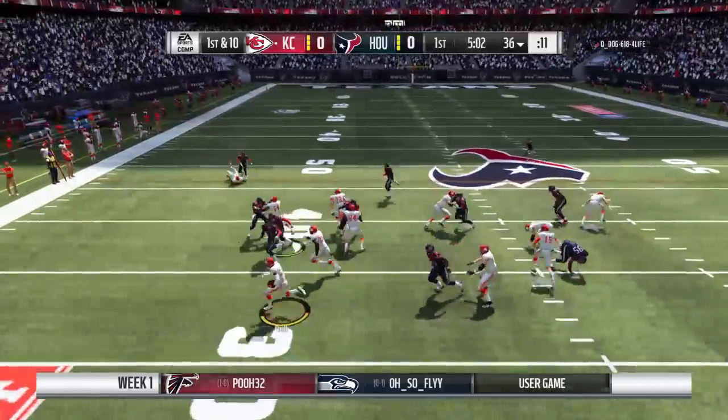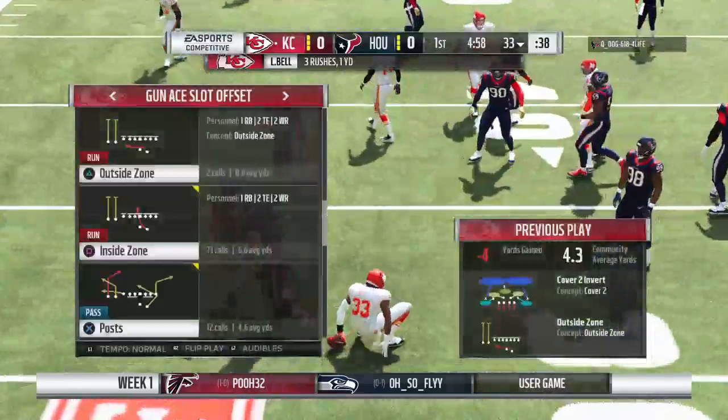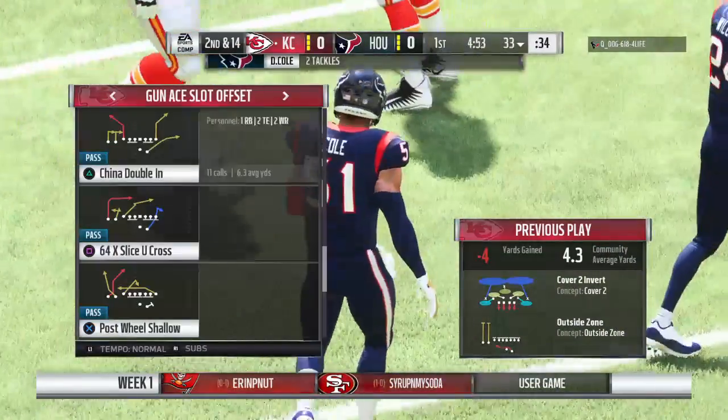Now a first down carry by Bell. And he went nowhere. Well, he went backwards, back to the 33. It's a loss of 4 there, bringing up 2nd down.